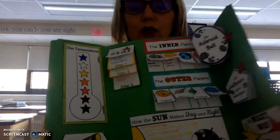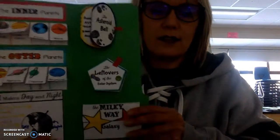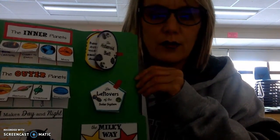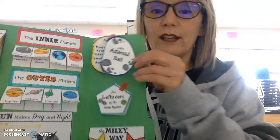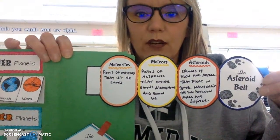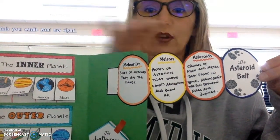If we move over to here, this is all of the other stuff that's in our solar system and actually beyond our solar system in the universe. So we've got the asteroids. We've got a little piece of tape here holding this whole thing together. And this talks about the difference between meteorites, meteors, and asteroids. Okay, so starting with meteorites.